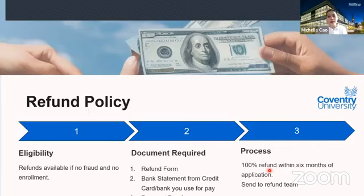The processing time is 100% refund, and it will be refunded within 6 months of application. Unfortunately, it takes quite a long time, so I highly recommend you choose the correct course before applying to Coventry University, or else the refund process takes quite a long time.